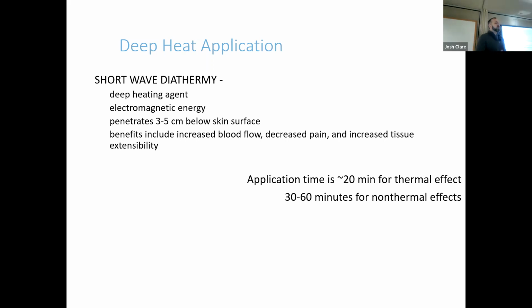And for diathermy, our ability to measure that is a little tough. So it's up to 5 centimeters. So I'm more optimistic of actually hitting target tissue with this than the more superficial heats, definitely. But I'm still a little skeptical.